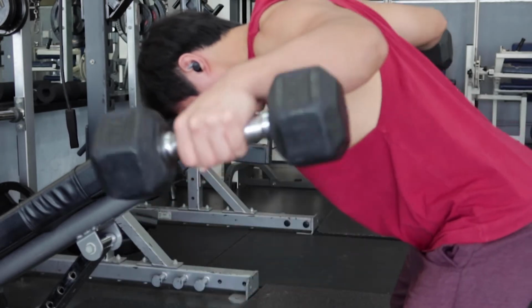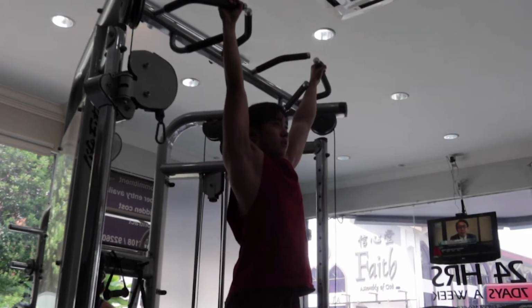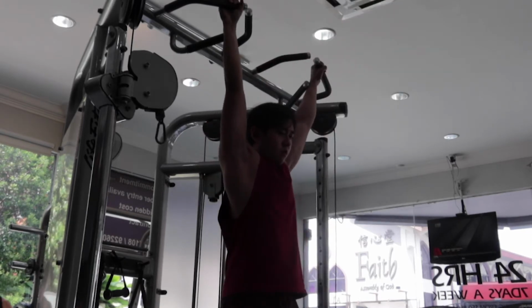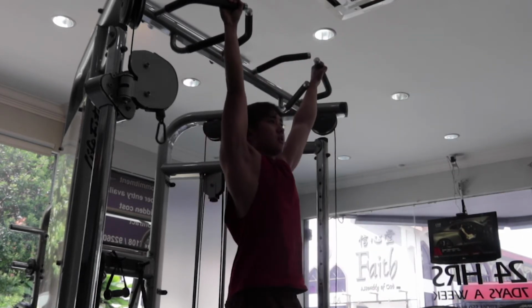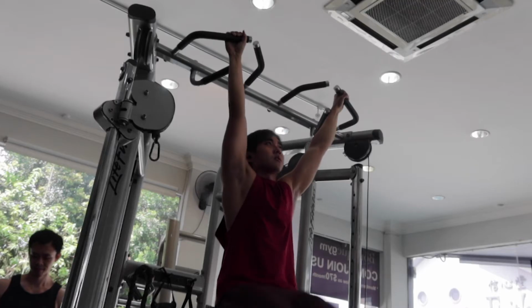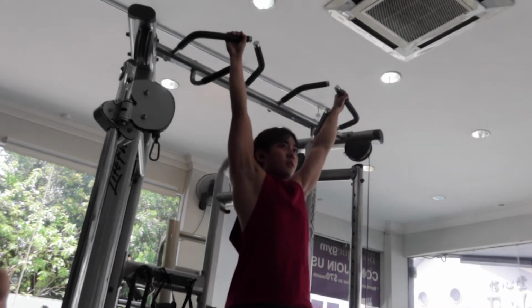And the next exercise is my favorite abs exercise of all time. Yes, this is the toe to bar. If you feel like you could not do the toe to bar, I highly recommend you do hanging leg raises first. Same thing as this, try to bring my legs up all the way to the bar and then slowly control the eccentric motion down. And right here you can see I'm trying to not use momentum to swing my lower body all the way up.